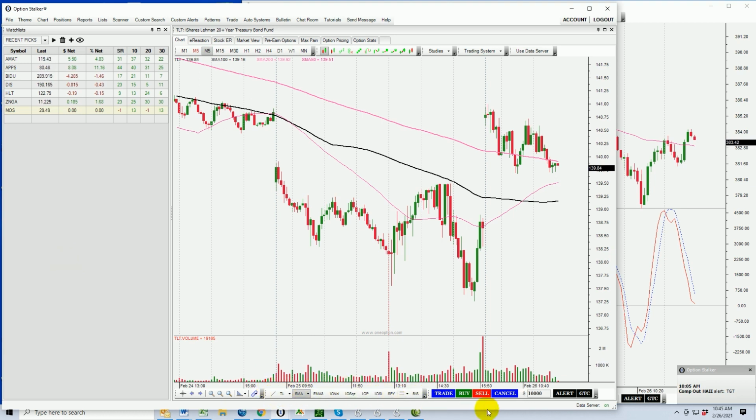And I'm going to take my alert line. I'm only going to do a daily alert. Then I'm going to click there. I'm going to click there. And now I have a downward sloping trend line on TLT. If I get an upside alert on TLT, I'll know that that is going to bode well for the stock market.